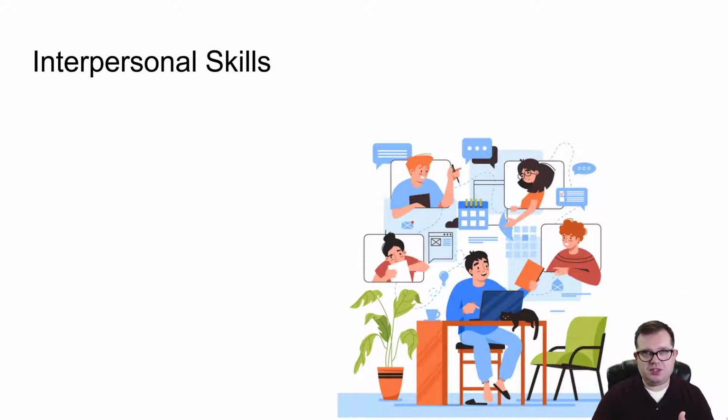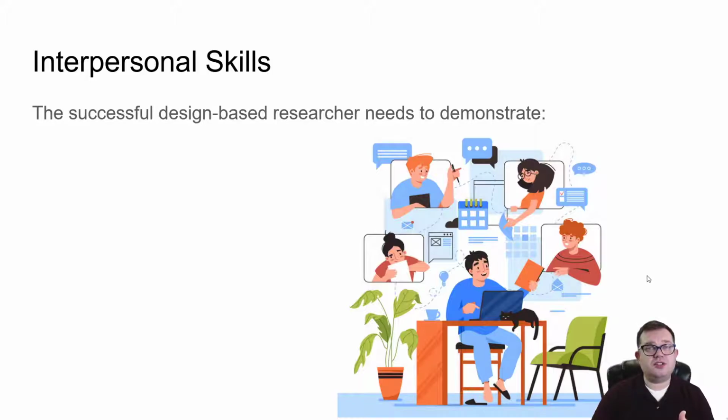Part of design-based research, as we've been talking about, is understanding partnerships and how you're going to be able to work with your partners. So the design-based researcher also has to have some pretty important interpersonal skills. The first of these is social competence. Social competence is a really general umbrella term for things like, do you have the appropriate social, emotional, cognitive, and behavioral skills needed to successfully adapt to different social situations? Social competence also reflects having the ability to take another person's perspective concerning a situation, being able to learn from other people's past experiences, and being able to apply that learning to the changes that happen within social interactions.